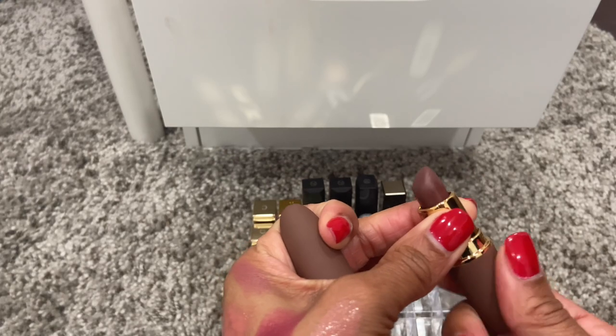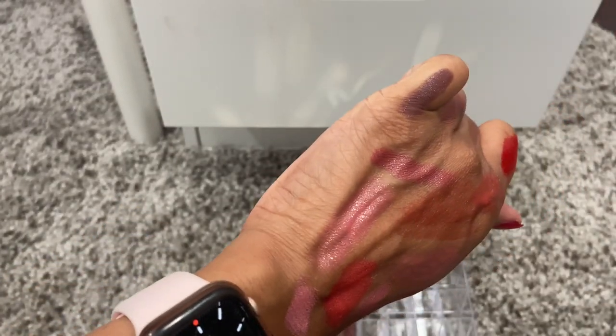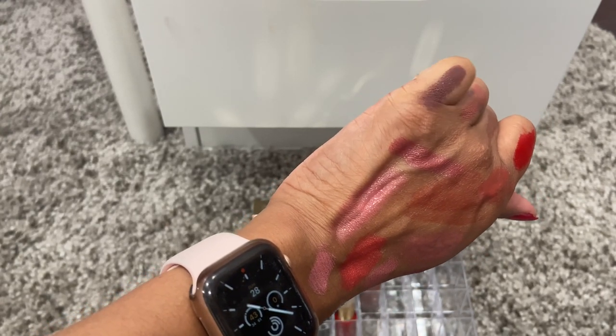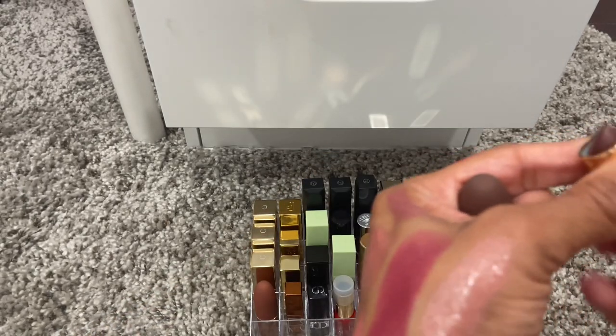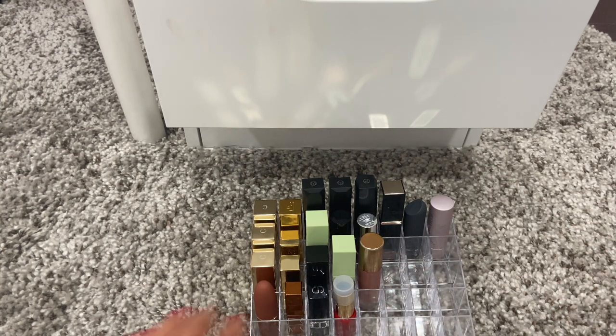This is one of their popular shades. Let's swatch right here. Yeah, I'll keep that one. It's like a mauve-y brownish shade. You see like that hint of purple? Really, really pretty, and very complimentary on deeper skin. So I'll keep Minted number 5.